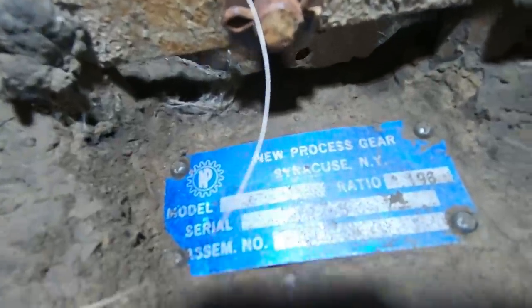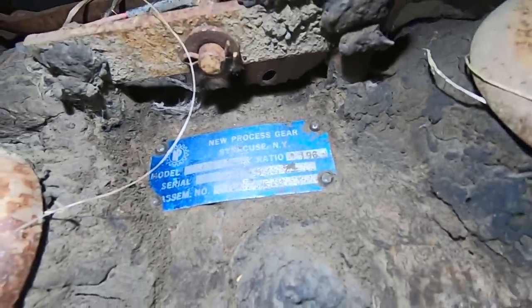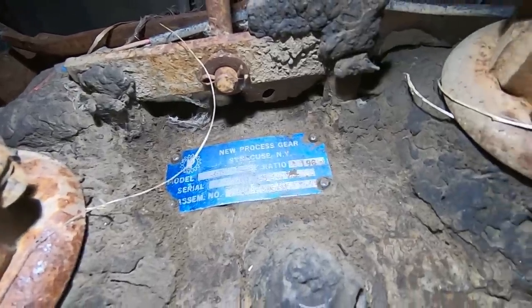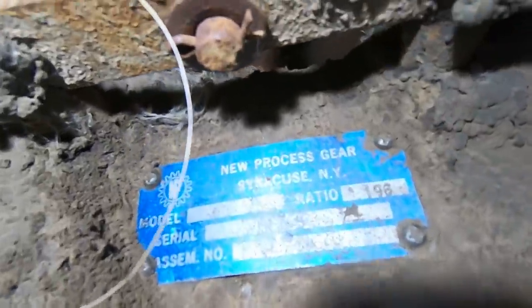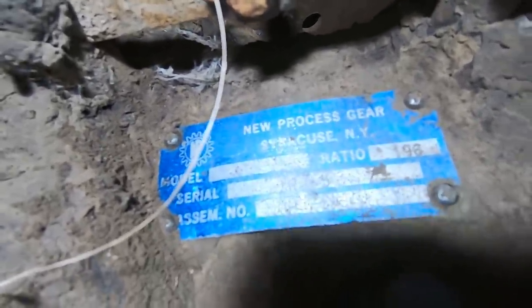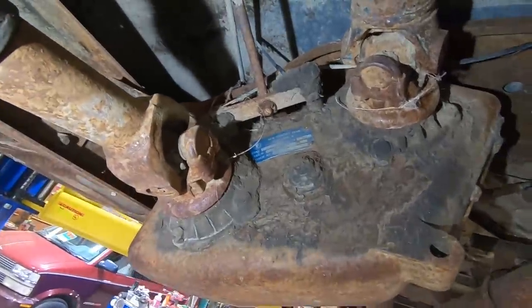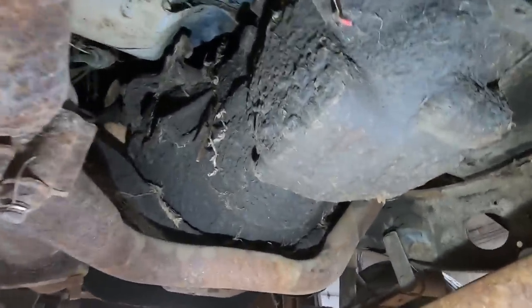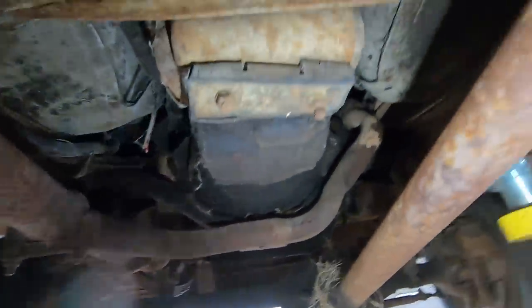It is not a Dana. It's a New Process, out of Syracuse, New York. Or is it Syracuse? How do you pronounce it? Anyway, I can't really read the model. It looks like C5 or G5 or 05. Anyway, it's a 5 model. We're calling that. It goes real well with the Dana 1 in the back. It's got a 4-speed. Ooh, she's greasy. We're not gonna look for a model on that. Probably also a New Process of sorts.